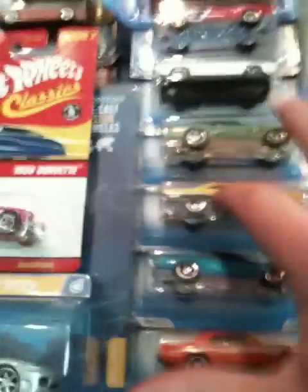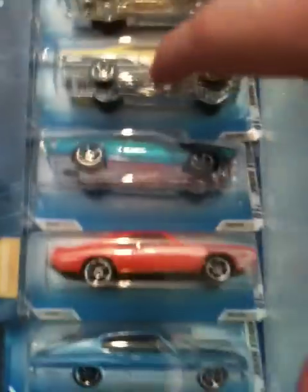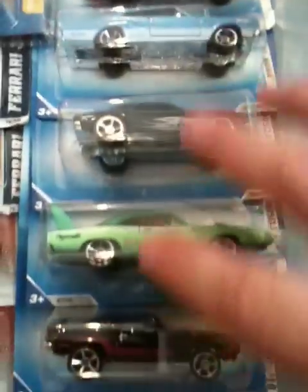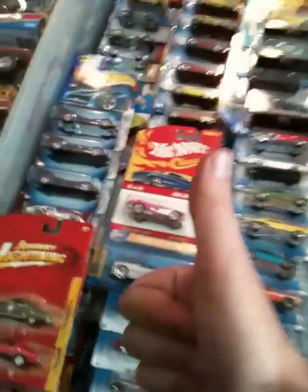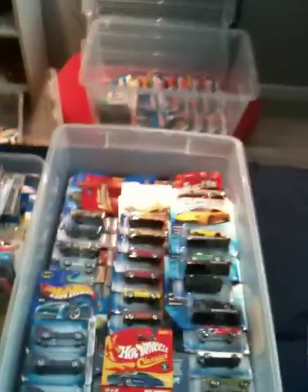This is 1, 2, 3, 4, 5, 6, 7, 8, 9, 10. The first series I ever completed was the Muscle Mania 2010 series. 1, 2, 3, 4, 5, 6, 7, 8, 9. I must have skipped one. Let's recount. 2, 4, 6, 8, 10. You know what? Forget you, Hot Wheels. I can't count today. All right, let's take it. Third time's a charm. 1, 2, 3, 4, 5, 6, 7, 8, 9, 10. Yes! I told you, I'm not lying. I need to learn how to count.